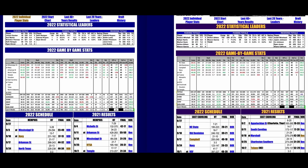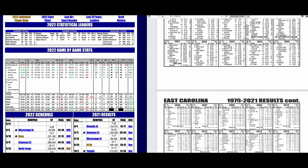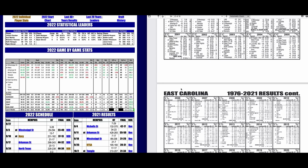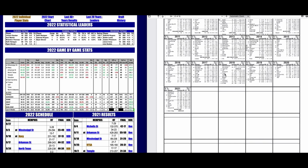When we take a look at this matchup here, East Carolina has been a spread darling for me inside the press box. I have used them a lot. If you go back and take a look at last year, and I'm not wild about this type style down here, that's going to get fixed eventually. We'll get back to the type style which we used to use, but some of the early ones got put into this smaller type style, which makes it tougher to read, but we're going to get that corrected.